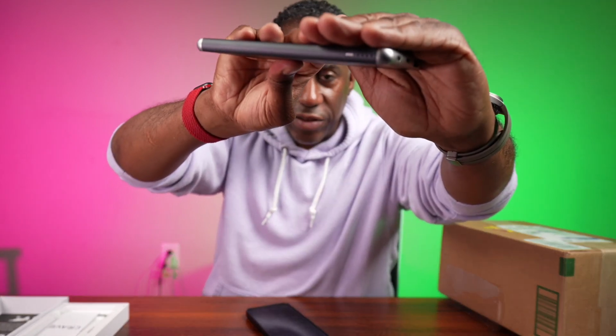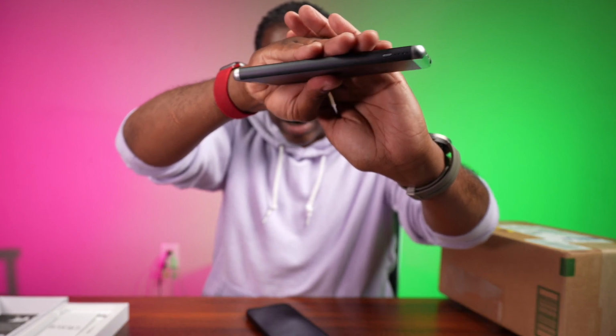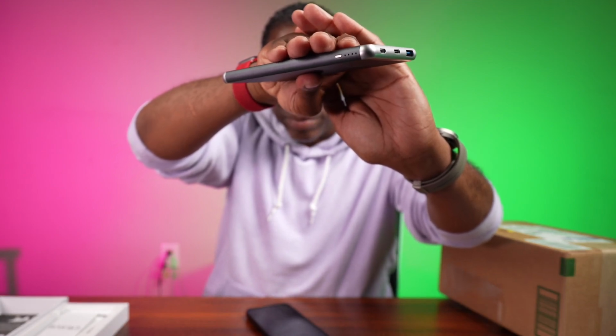Yeah, I don't think there's any juice inside at all. Because right here, there's 4 little dots, and those 4 little dots should light up when it's powered on. But there's no juice inside. But you know what? I do have a power cable right here, so I'm going to plug this in and start charging it up because I want to see how this thing works.